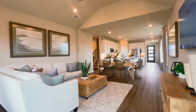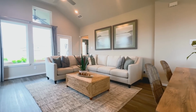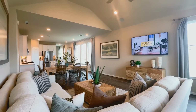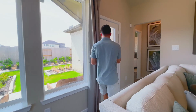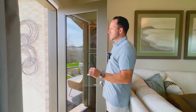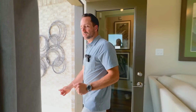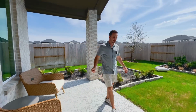So this is going to be your living room. It gets a lot of natural light. I don't know if it's just the orientation of this particular house or the time of day, but it feels very nice, open, light, and airy in here. Now, one of the things that you'll notice as we go from home to home today, they do not skimp on larger back patios with Taylor Morrison. All of their back patios, this is going to be the smallest one, and it's still a really good size.